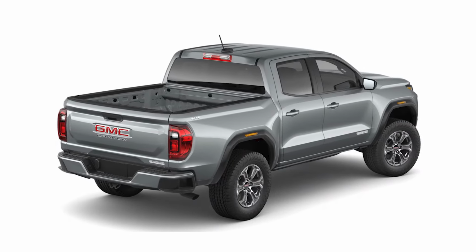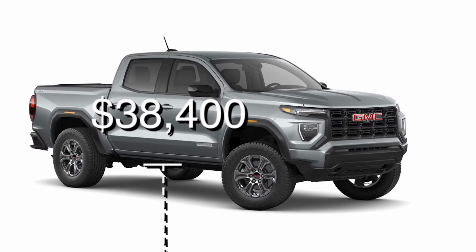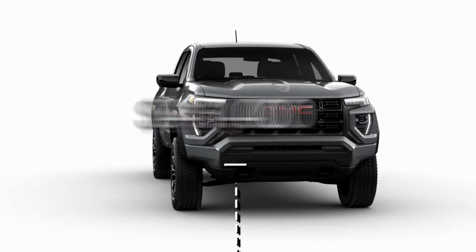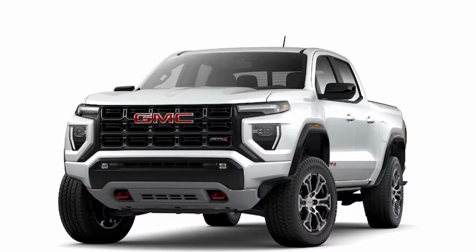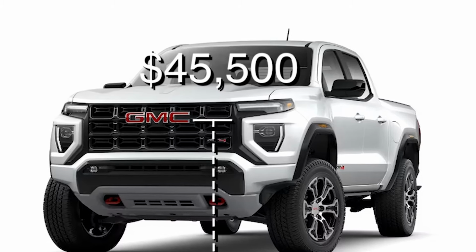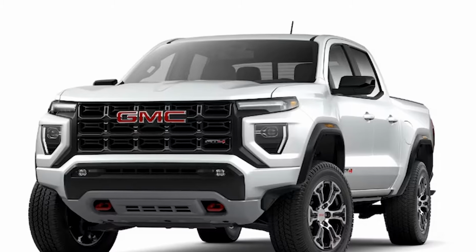The 2-wheel drive Elevation will be starting at $38,400 for the 2025 model year. If you would like to have 4-wheel drive, the price will jump to $41,400. The light-duty AT4 trim is estimated to start at $45,500, and you'll be able to have a lift and suspension kit with off-road skid plates for extra.